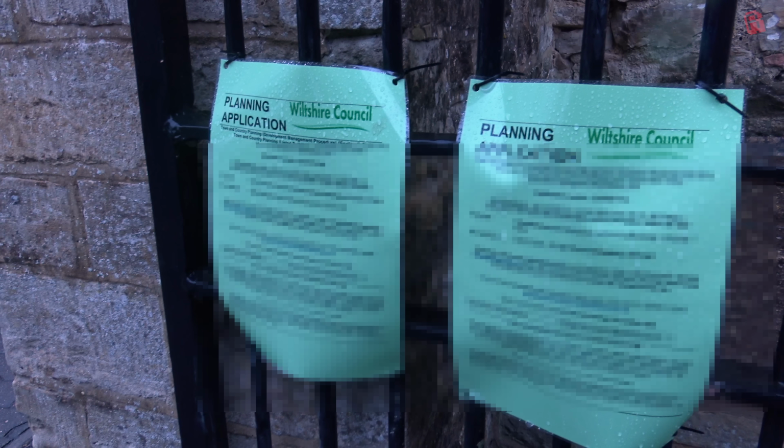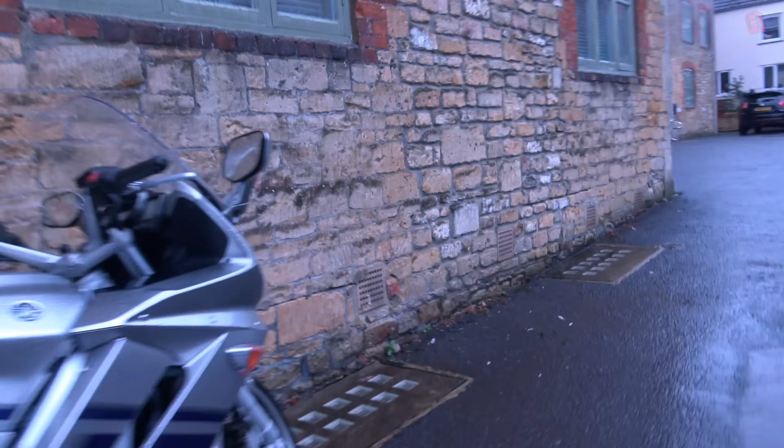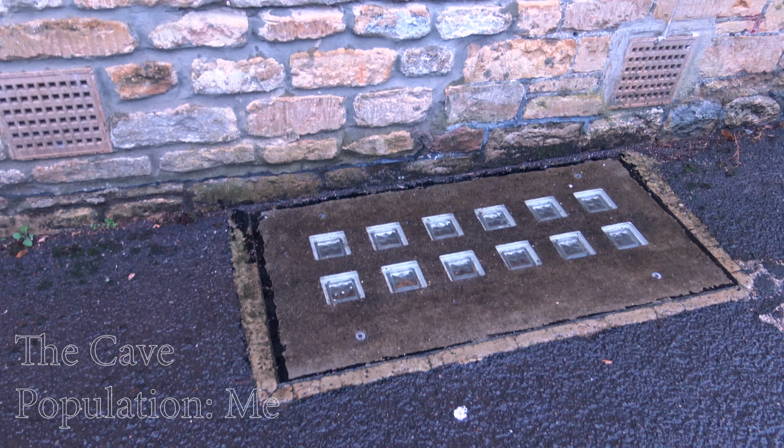For those who don't know, the cave is a basement office. It really is an underground cave in a building. It's 4 stories high, so I've also got storage in the attic on the 4th story. It's all businesses, all rented, leased-out offices here, and this planning went up to convert the whole building into 7 residential flats.